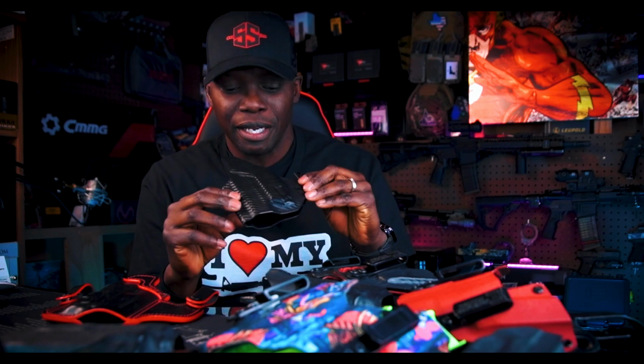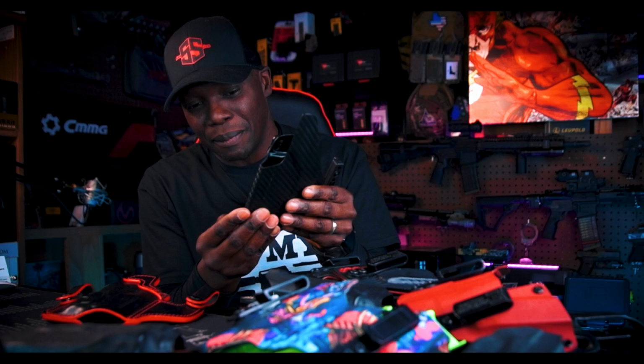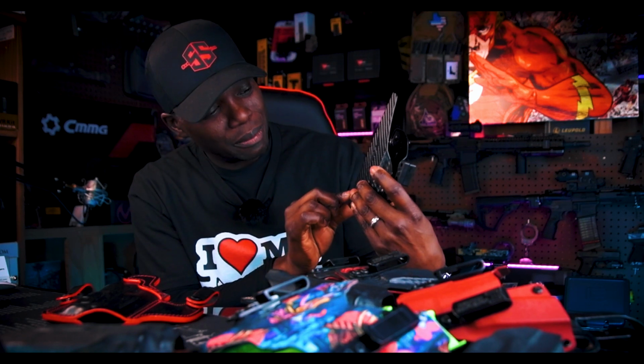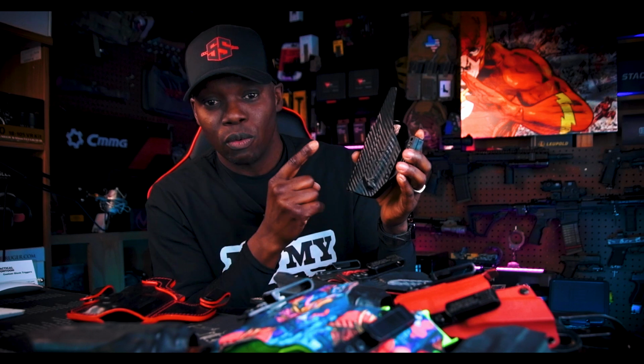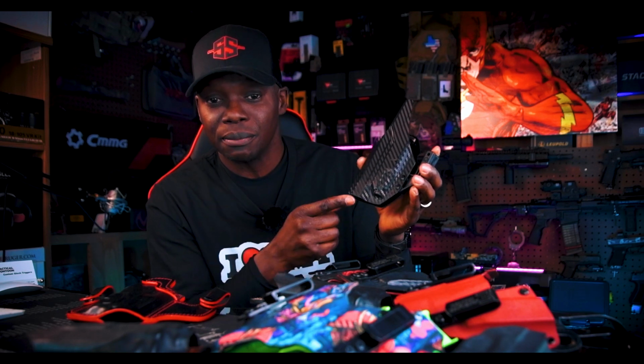And it's a carbon fiber look, and it feels real. I'm not sure if this is real carbon fiber, but it looks pretty damn real. It looks like legit real carbon fiber. It's a really nice holster, and I got this one for my Glock 43X with the weapon mounted light, with the Surefire, with the Streamlight Sub 7 on there.